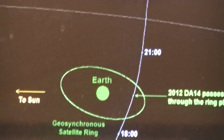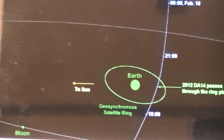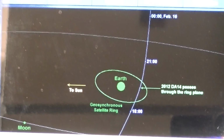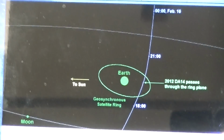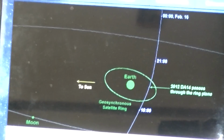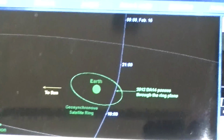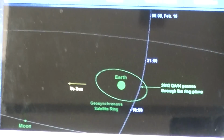Oh, no. Can you see it in a small telescope? Can you see it in binoculars? It seems to be amazingly bright for such a small object. Yes, we can see it with binoculars. You can see it in a small telescope. Grant, who's another astronomer here, has actually attached his camera to one of the telescopes, and he's taking a lot of images that he's going to put together in a slow-mo at the end of it.